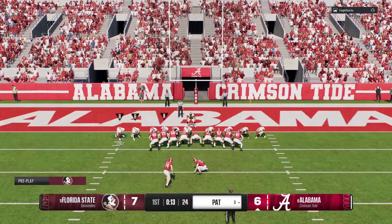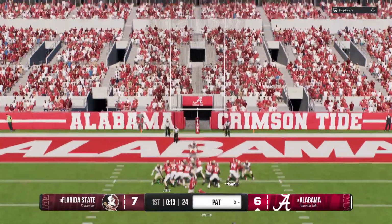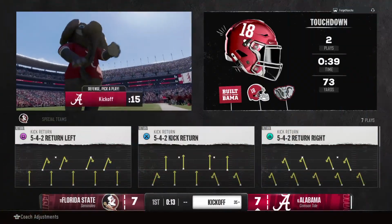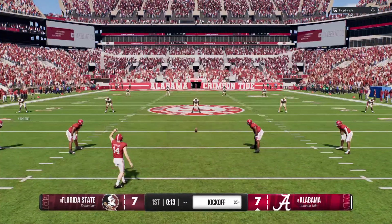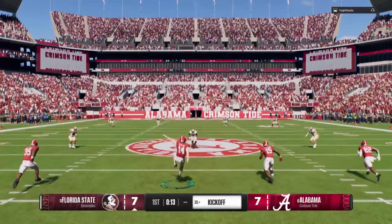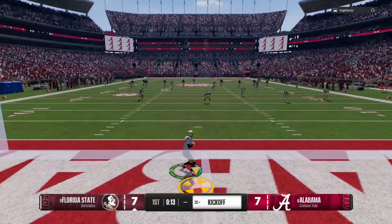Lining up for the PAT. Right down the middle. Well, they didn't exactly milk the clock on that drive, did they? 2 plays and into the end zone for the touchdown. All tied up and just about set to kick it away.